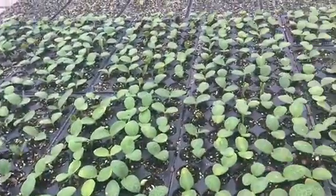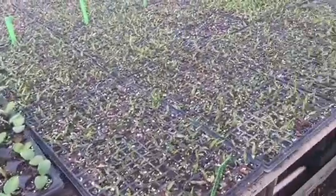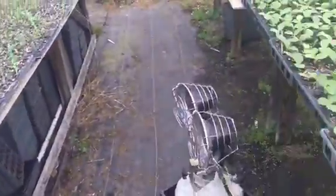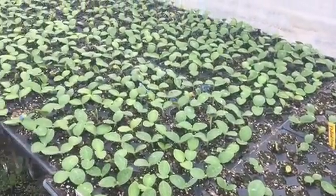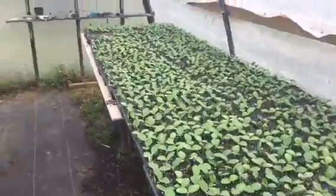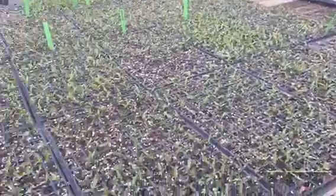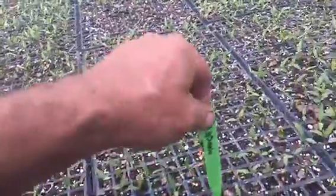These here are yellow crook squash, yellow crook necks. And we start back in. On this side here is all kind of straight squash, yellow squash, golden squash, straight neck, crook neck, all on that table. And then this one here is the back side of all these jalapeno peppers.